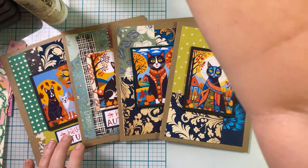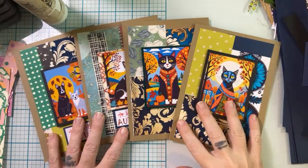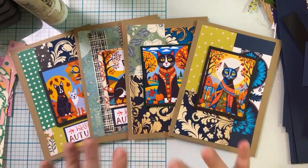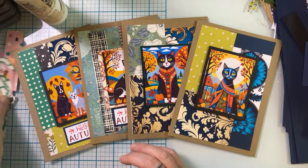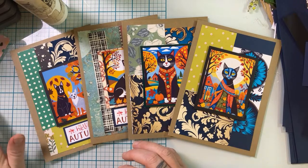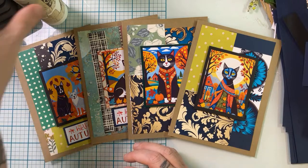Oh, thanks. Yeah, I love scraps. Ooh, paper dolls are so much fun, Sonia. I am working on a paper doll kit. It'll be digital. But yes, paper dolls are so fun.